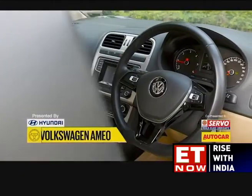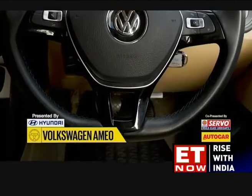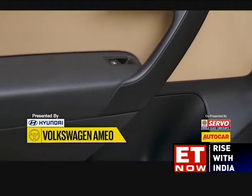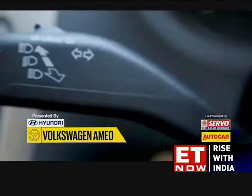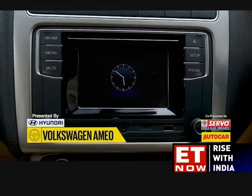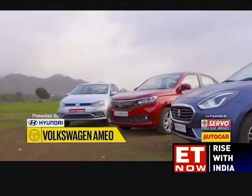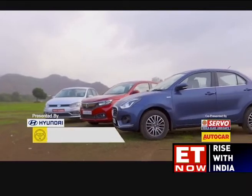The Ameo also gets a flat bottom steering, but it's the very German quality of the interior that will win you over. There's a solid thunk on door shut and the switchgear feels chunky. For all its quality, however, there's no getting around the fact that this is not a roomy cabin. And on the topic of space, let's check out what each of these cars offers in the back seat.